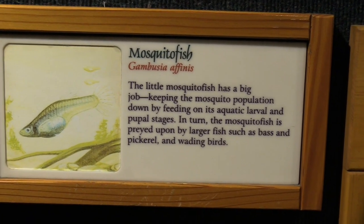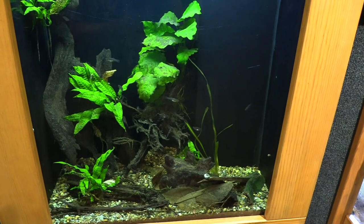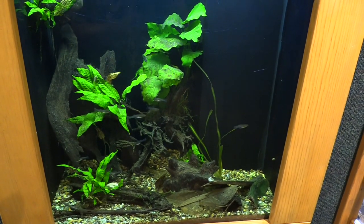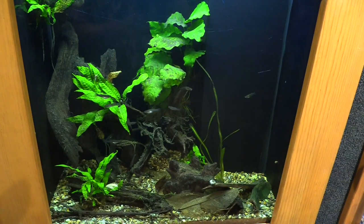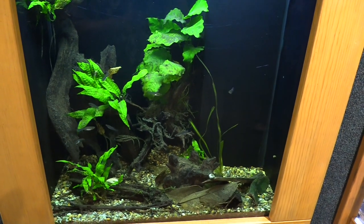All right, mosquito fish. Just as their name suggests, these little guys feed on mosquito larvae. Mosquitoes lay their eggs in water, and these guys will eat them.